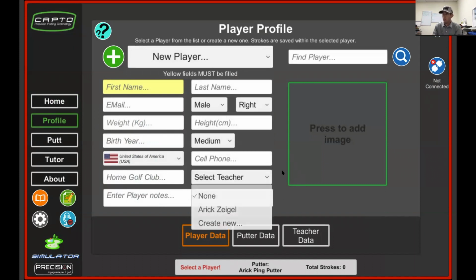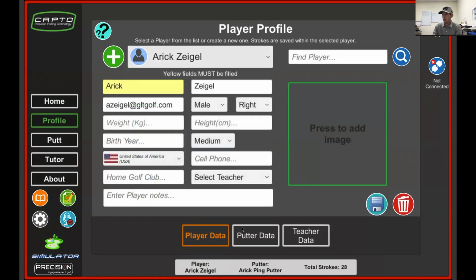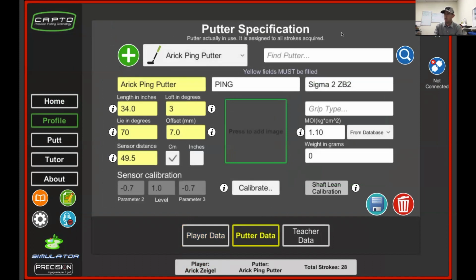So I would put myself as the teacher, and then you would go into putter data. So go back to this profile, putter data, and this is where you have to insert some data. It seems a little tedious at first, but it really doesn't take that long once you get comfortable with it. And Capto has done a great job of coming out with a couple devices to help expedite this process to save you some time. But realize the data coming out is only as good as the data that's put in.